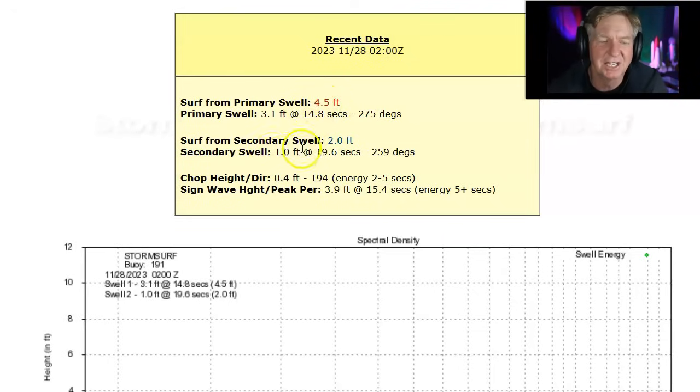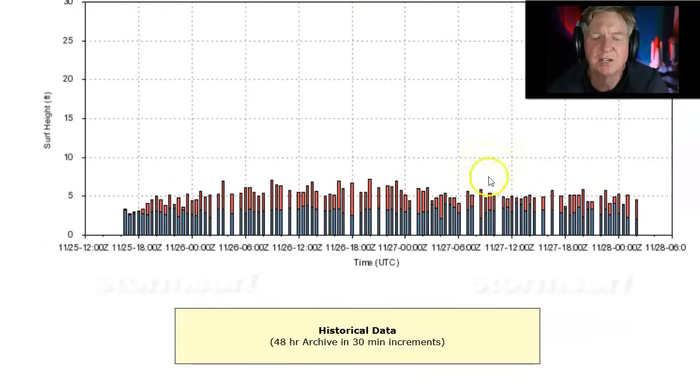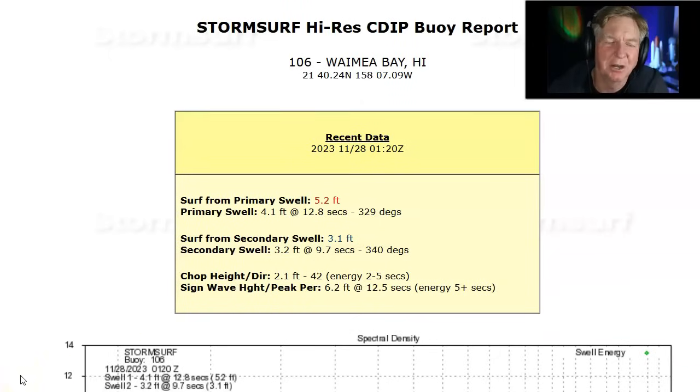Okay, and then that secondary pulse of swell, 1 foot at 19.6 seconds, but it's more of a phantom than a real secondary swell. You can also go here and take a look just for the past couple of days and see what swell heights were. Actually, I meant calculated surf heights.